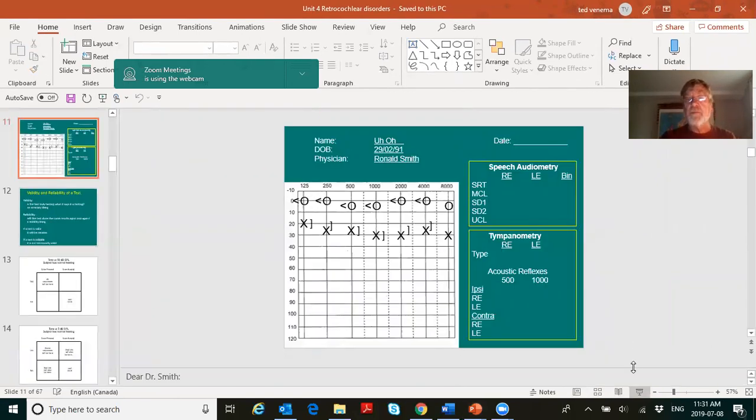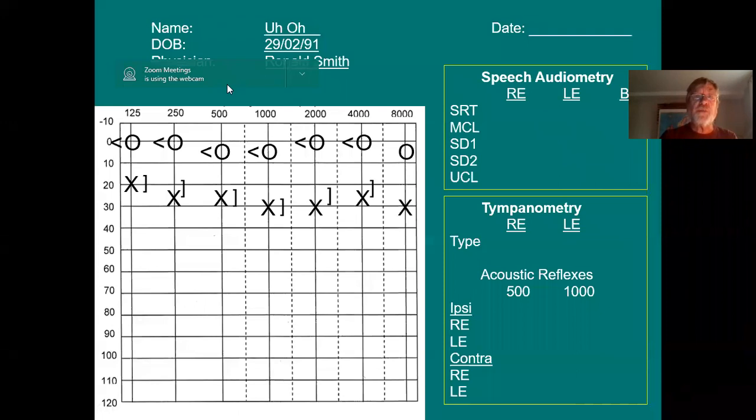Make it bigger. Okay. I call this person, uh-oh. I made up a person, the date of birth and some physician's name or whatever. But look at the right ear, normal, normal. Look at the left ear, mild hearing loss. Doesn't have to be that much.